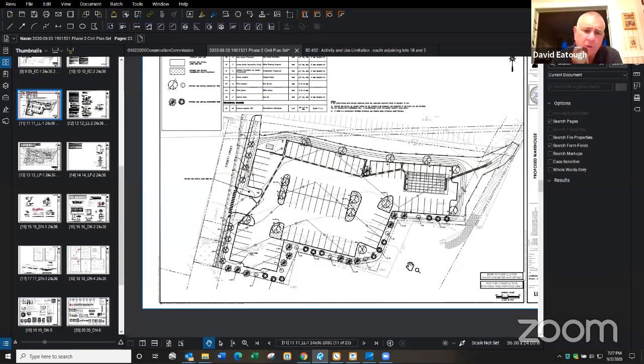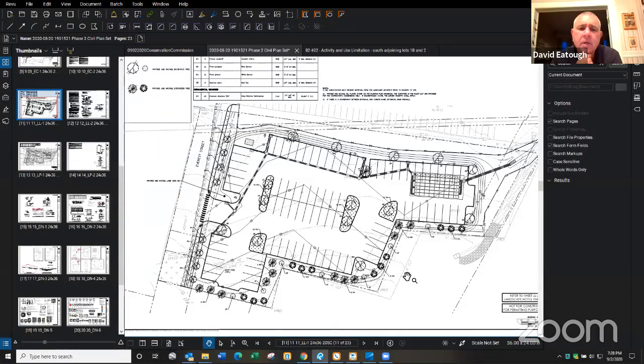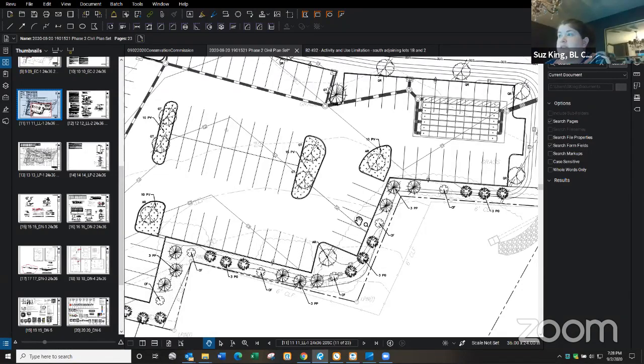Yeah. So this plan that you're showing right now, if you zoom in a little bit, especially near where the trees are, is that light drawing in the background? What is originally there? Is that representing what's originally there? This is the tree line, yes.